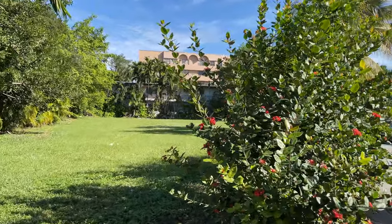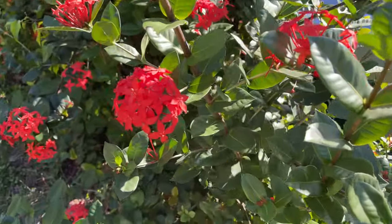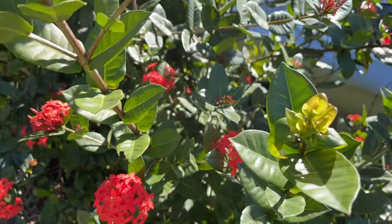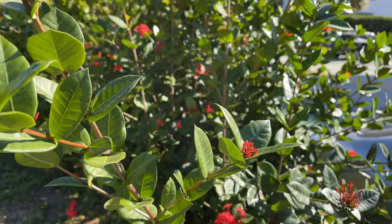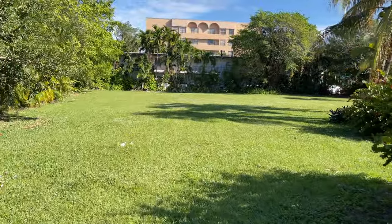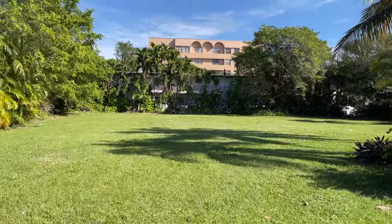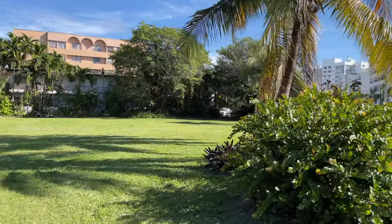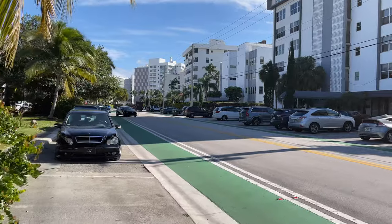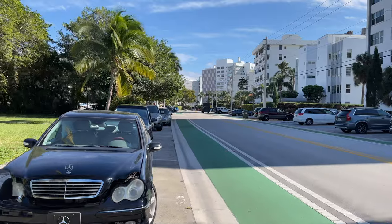Look at this plant. So pretty. Look at those flowers. Absolutely gorgeous, guys. This never gets old for me. And here's this other empty lot I was telling you about. So it's kind of surprising to see all these empty lots here like this. But I'm sure the people who are selling them are asking quite a bit of money.